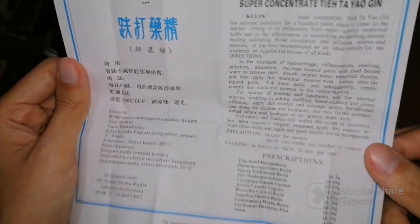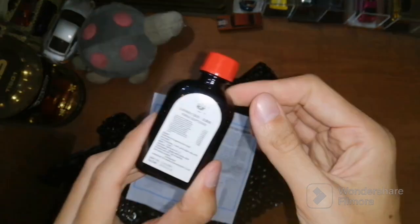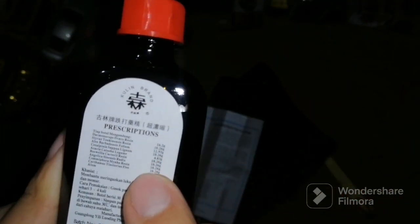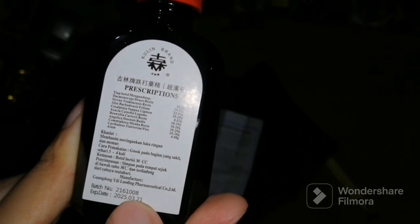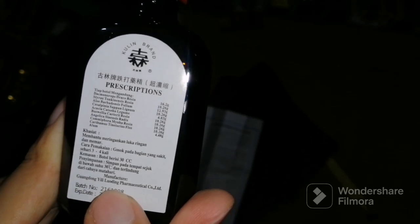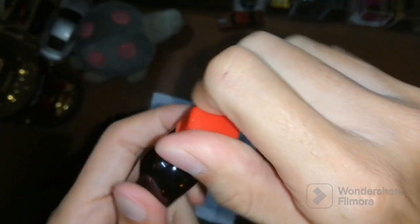If it spills on your clothes, use alcohol to remove it. Okay, this is a manual book. This is the things. Oh, they call this prescriptions. Okay. Kulin brand. Helps. This is the expiry date. Manufactured at Guangdong, Yulin Pharmaceutical Ltd. Tieh Ta Yao Gin. Okay.